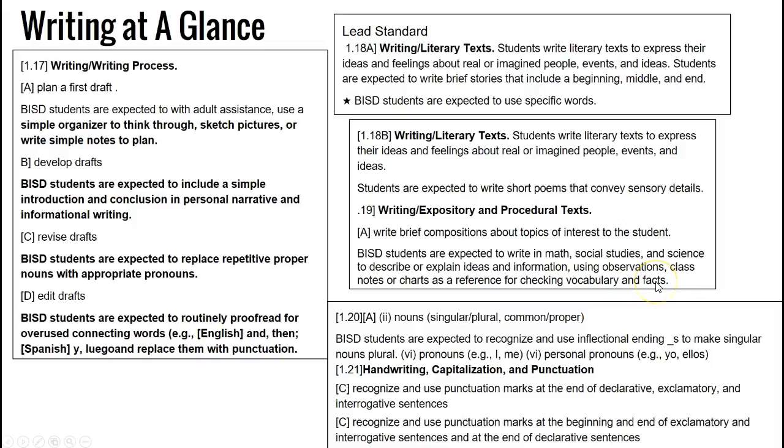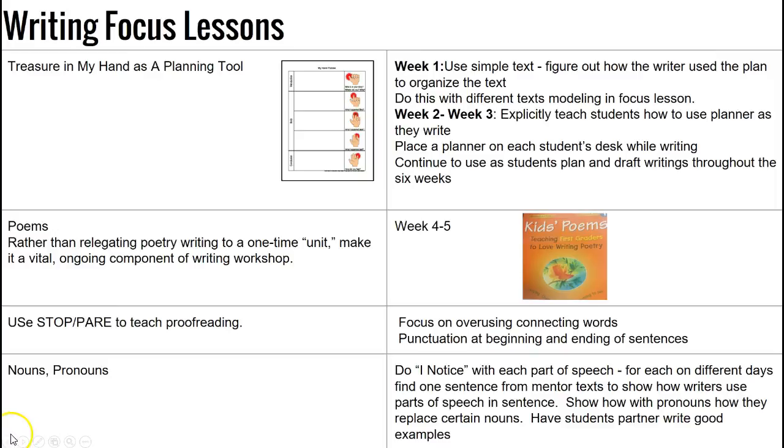And then we want them writing across the curriculum. We're really looking at nouns, like we said, and pronouns, and we want them making sure that they're putting ending punctuation marks. Treasure in My Hand is your planning tool. This is a great way for kids to learn how to organize. We're going to use simple text and figure out how the writer uses the plan. So use an author and show the kids how that author uses that planner, or write one of yours and show how you use it. Then place a planner on each student's desk while writing, and continue to use it as a student plan through the 6 weeks.